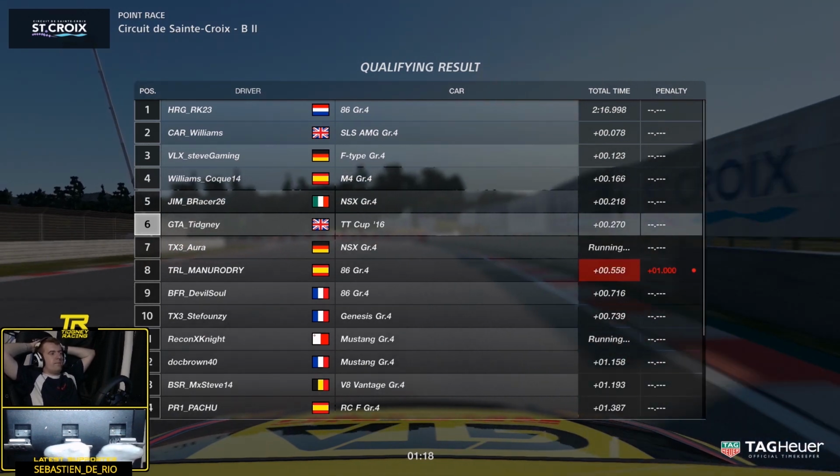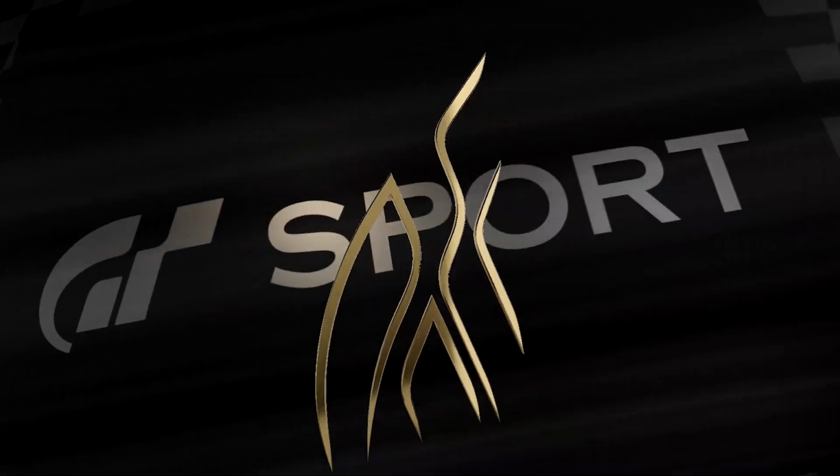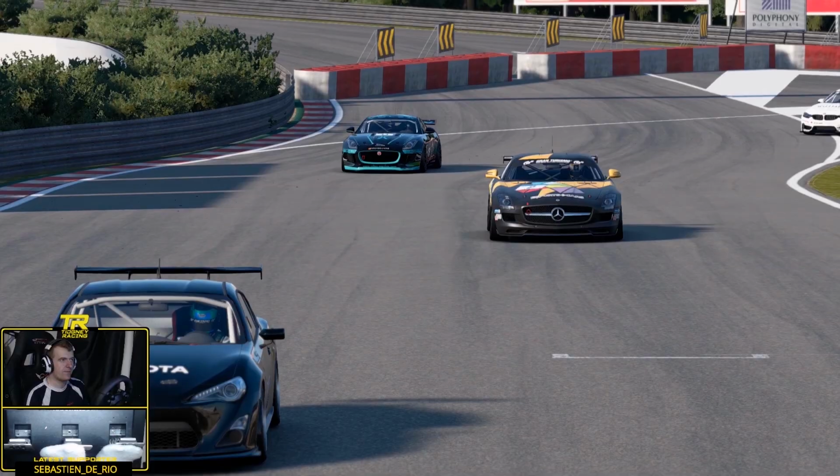Rick gets pole. Williams in P2 then, the Mercedes. The F-Type P3 is Steve Gaming. P4 for Koke. P5 for, I did not see, but we'll find out now with the grid walk.